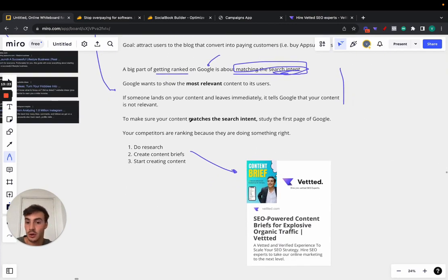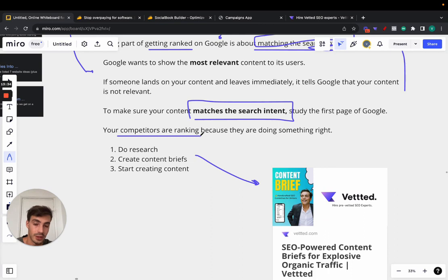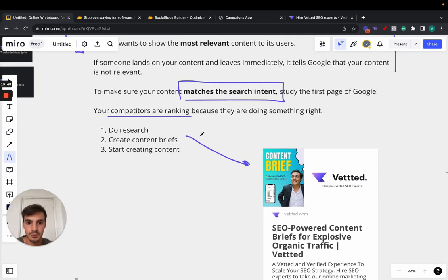Now, to make sure your content matches the user search intent, meaning to make it rank higher, you've got to study the first page, right? You've got to study what your competition is doing, right? Because your competitors are ranking for a reason, because Google understands that the content they're providing their users for certain key phrases matches the user search intent, because people are clicking on the sites, staying on the sites for long, reading and buying whatever products or services the sites have to offer. Now, how you do this is by doing research on what the competition is doing, creating content briefs, and only then start creating your content.